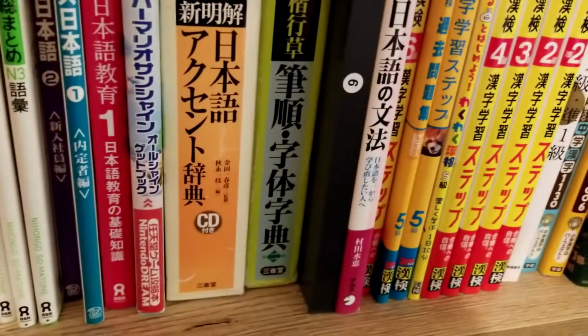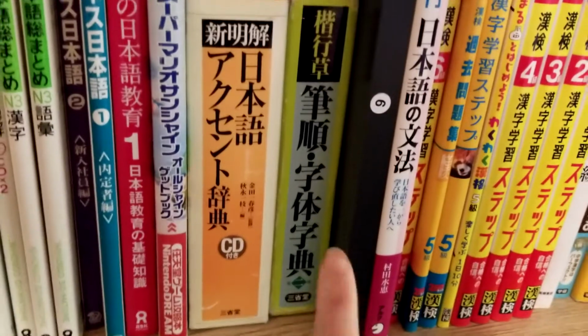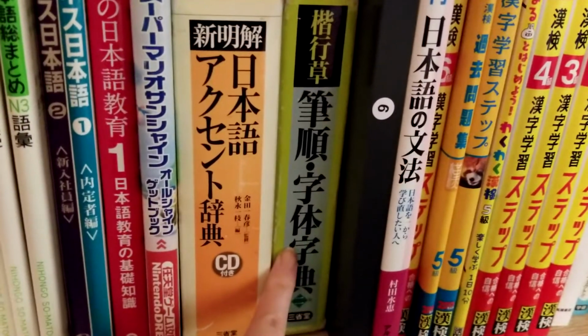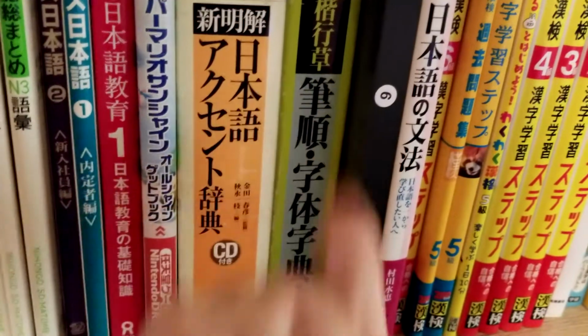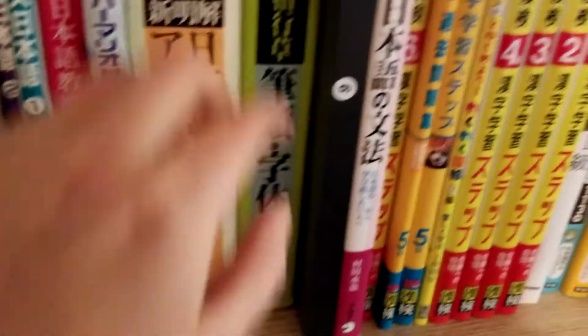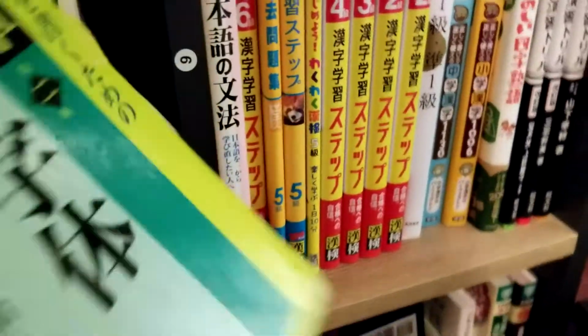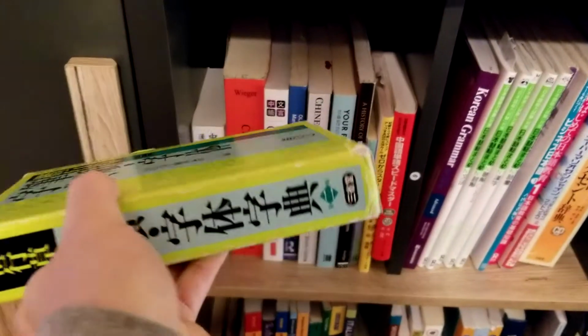Then I got these two. I was not able to read these at the time. This one is a calligraphy dictionary. It has 3 different styles of cursive. And then this is a Japanese pitch accent dictionary. This one is also pretty beat up. It's gone through a lot.